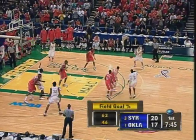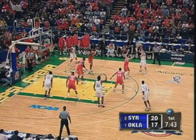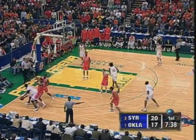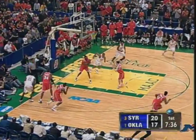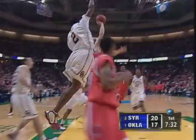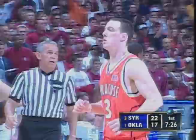As they rise to their feet in Albany, Syracuse fans, 2017. Again, it bears repeating, Oklahoma's a veteran team. They should not wilt under this pressure. The Orange on the break, McNamara to the cup. He gets it to fall. Timeout OU.